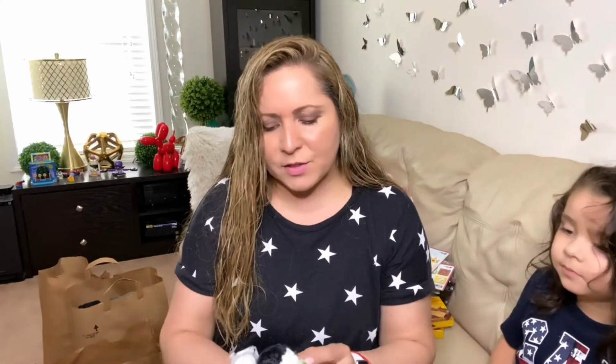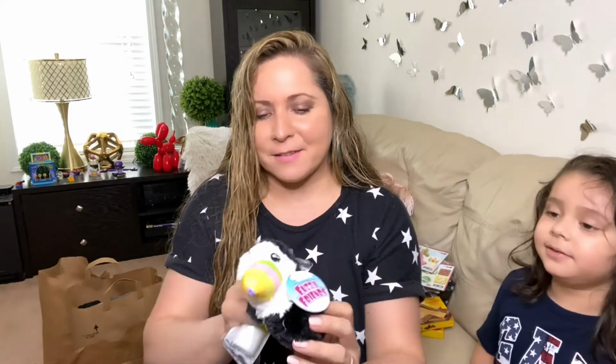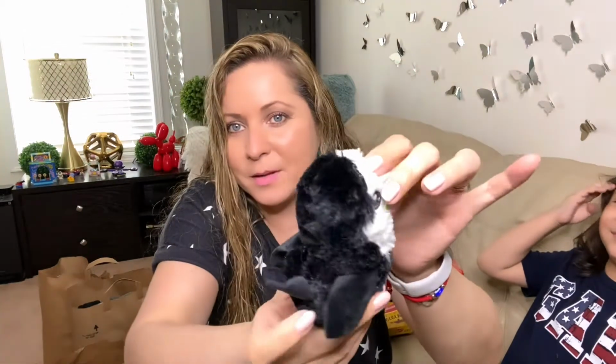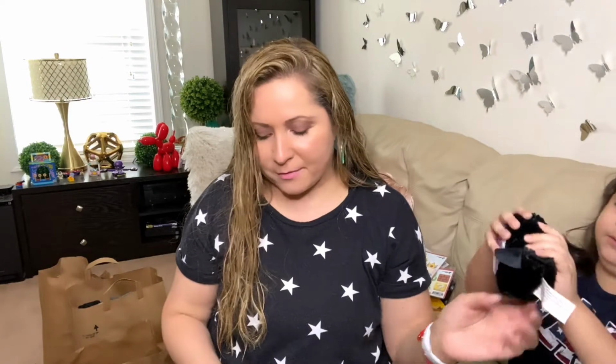I found this toucan. It's a plushie from Fussy Friends. And look, he's adorable. Can you see? It's for me? Look at the beak. It's green, pink, yellow, orange, and purple. And yeah, you want it? Yeah. Can you see his wings? Look at the tail. And he's super fluffy. He's super cute and super soft.